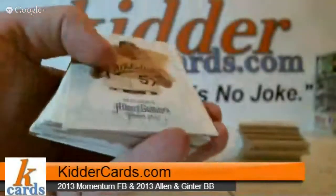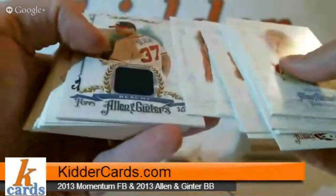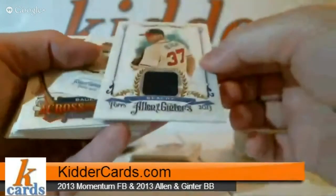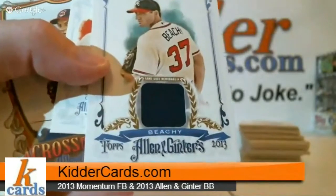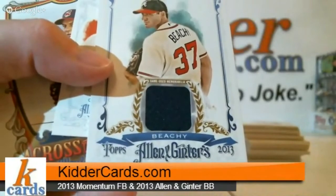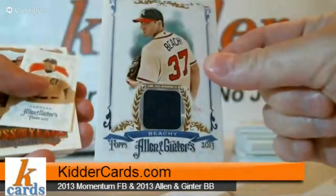Walenda mini. Well, that's a nice relic right there. That Brandon Beachy? That it is. The Atlanta Braves blue relic piece for Brandon Beachy. Going to Brian P. as the Braves. Congratulations. Nice hit.